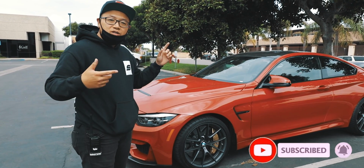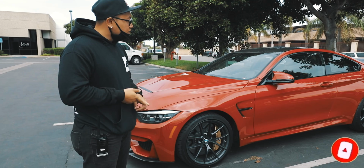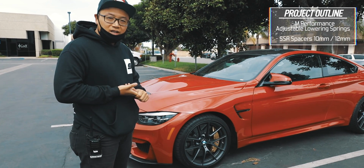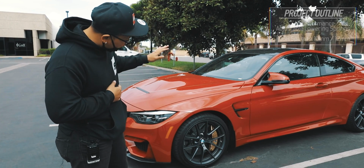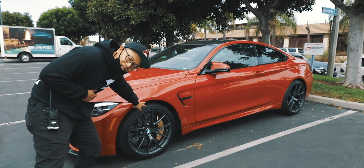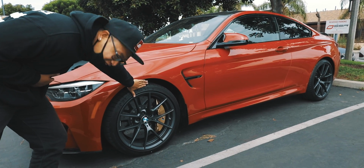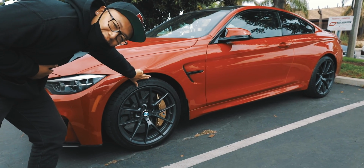He's gonna go ahead and throw some of our SSR spacers on here. And he also brought in himself an M Performance height adjustable lowering spring kit. So he wants it to where we take away the gap right here. As you can see, the stock gap is just intense. That's almost 4 fingers right there. We wanna bring it down to about 2 fingers.